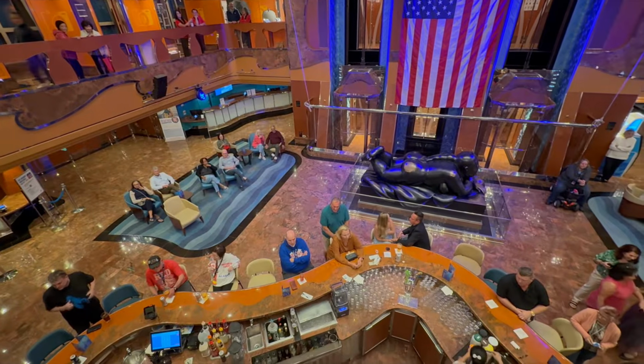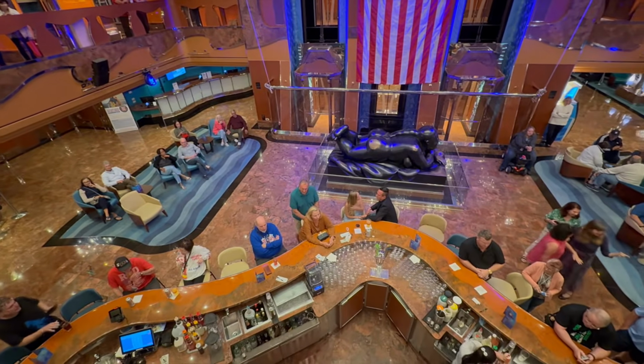Next, we're going to talk about the bars that you can find around the ship and the drinks that they serve. So Joe actually had a drink package on this cruise, so he's been able to order more. I haven't ordered pretty much anything from the bars because I didn't want to pay for it. So I'm going to let Joe review this.